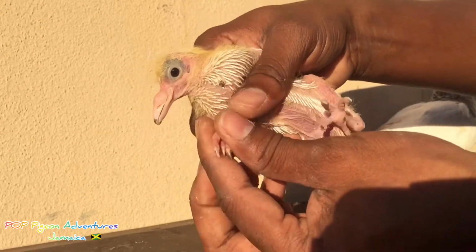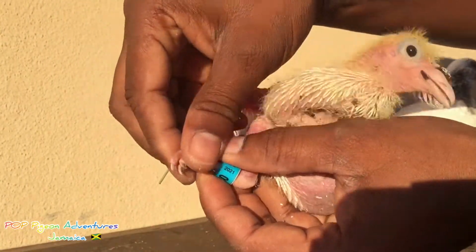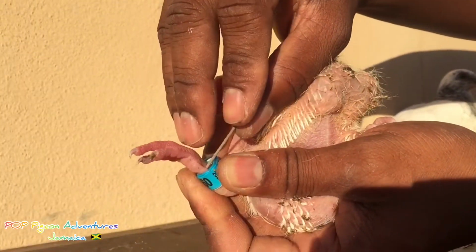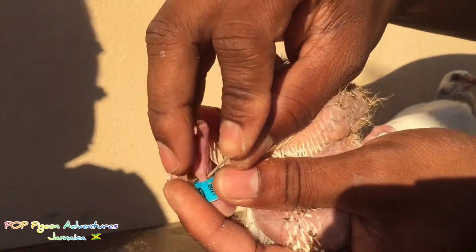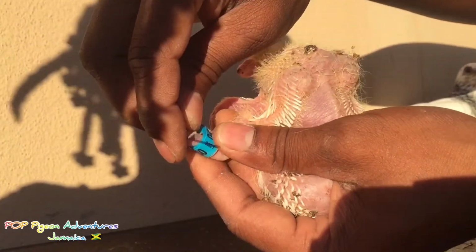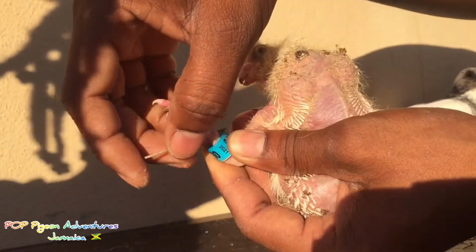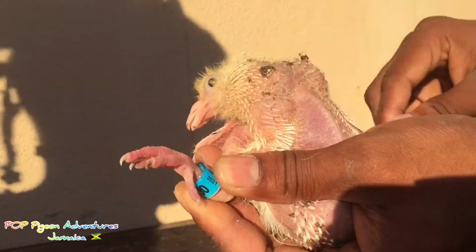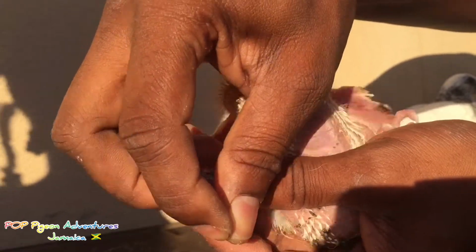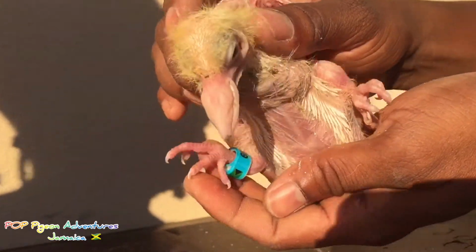So pull, goes on nicely, and then I use this. You can even use a feather, right there. Looks painful, but it doesn't hurt the baby at all. Hey, baby. My daughter is here videoing as well, right? So right there, pull on it, then you twist it around. It doesn't hurt them. At this time, the bones aren't developed. It's more, I call it like cartilage. Alright, so there you go. Chick banded. Alright.